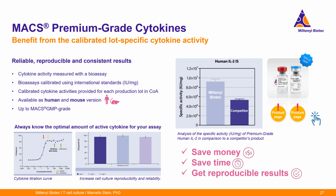The green arrows, on the other hand, indicate saturated cytokine levels to achieve optimal cellular responses. Interestingly, in the saturated area, 100 international units per milliliter and 1000 international units per milliliter work equally well. In consequence, failure to add the correct amount of cytokines, be it not enough or too much, will either lead to suboptimal results or a waste of reagents. Moreover, cytokines from different production lots that are dosed only based on protein weight, for example nanograms per milliliter, result in a high variability in cellular responses. As the graph right next to the curve shows, results are reproducible when cytokines are dosed based on activity units, for example international units per milliliter.